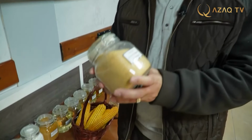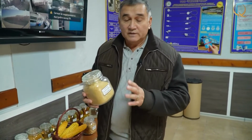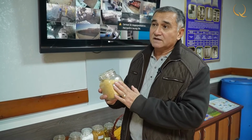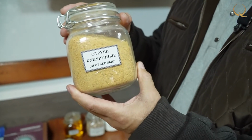And this is pulp. What is this? This is a corn husk. The corn is first soaked, then crushed and separates. Say the pulp is the shell of the corn. The extract is added here. All this is dried, then crushed. This is one of the products. This is food.